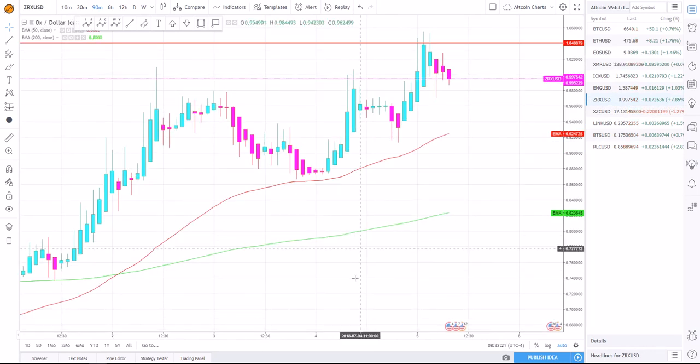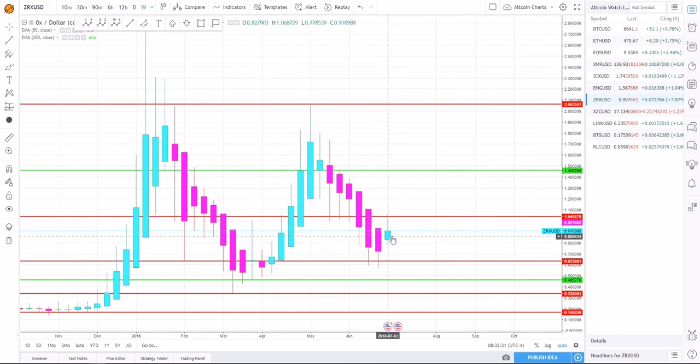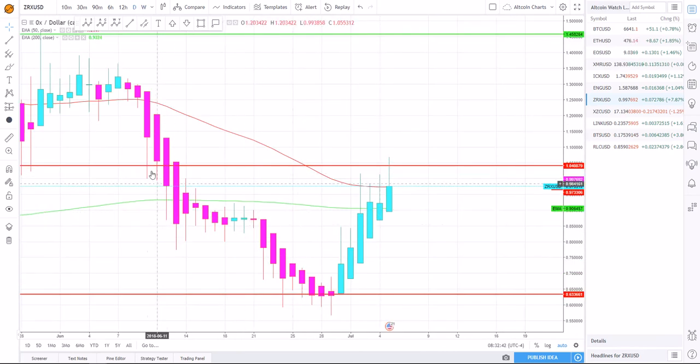ZRX is something that has been zooming. I talked about it before a long time ago. It is one of my favorite smaller altcoins. So we have a higher high and a higher low. Right now it's at resistance at 104. If it can break, it can go to 145 and then 206 is the next target. On the dailies, it looks awesome.